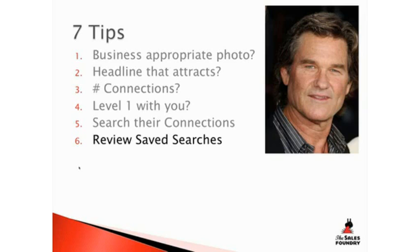Tip number 6 comes to us from Kurt Russell. This one, we are talking about the saved search feature.